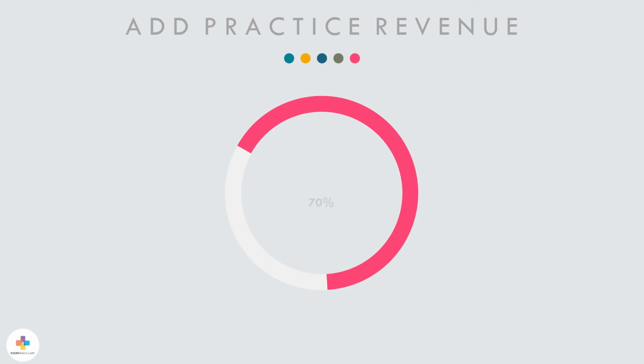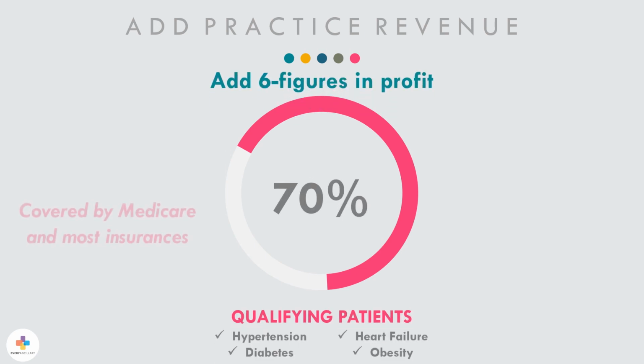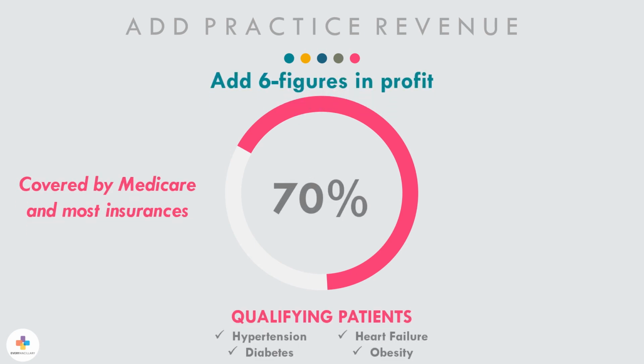Approximately 70% of patients qualify for remote monitoring benefits through Medicare and most insurances if they have one or more chronic condition, such as hypertension, diabetes, heart failure, or obesity. This can mean hundreds of thousands of dollars in additional practice revenue.